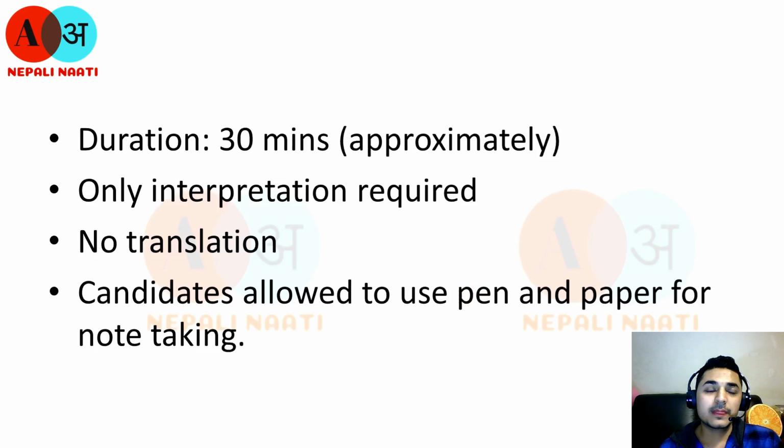Having said that, I did mention previously that the exam duration is approximately 30 minutes. This depends on the students as well. Some students tend to finish the exam a bit early, maybe they speak at a faster speed, or they take notes a bit faster, or they do not hesitate. For these reasons, some students finish earlier. For some of them it's 20 minutes, for some it's 25, and for some it's 30 minutes. So let's say around this 25 to 30 minute time frame.